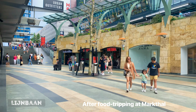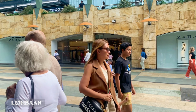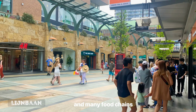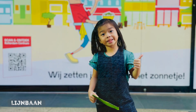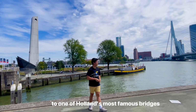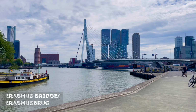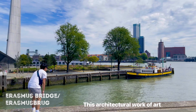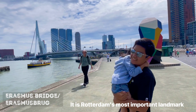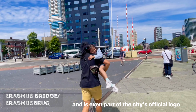After food tripping at Markt Hall, we headed to Lijnbaan, Rotterdam's shopping street. Here you will find lots of shops, local and international, and many food chains. And then we strolled our way to one of Holland's most famous bridges, Erasmusbrug, or the Erasmus Bridge in English. This architectural work of art is shaped like a harp soaring over the largest harbor in Europe. It is Rotterdam's most important landmark and is even part of the city's official logo.